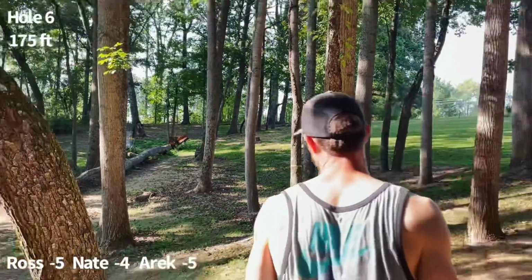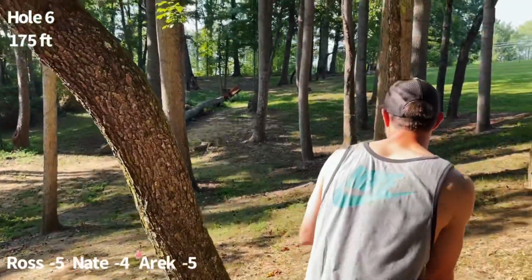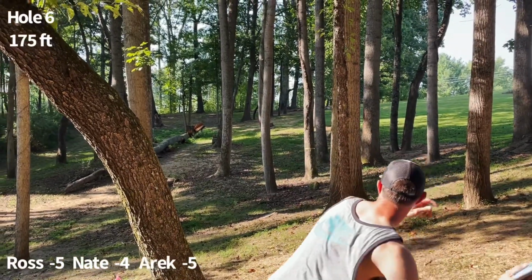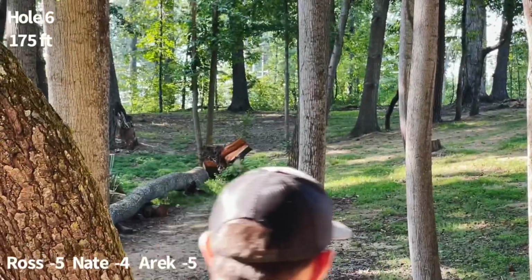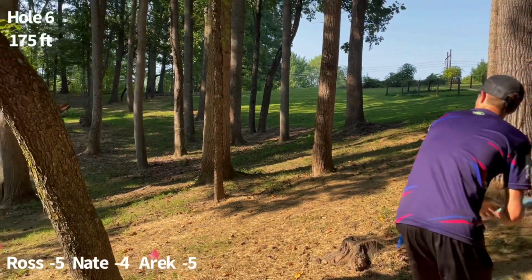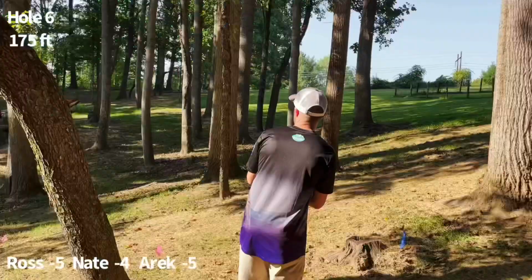As you can see, this basket's tucked back there behind a bunch of trees again. Looks like the biggest line is on the left side, forehand. Ross decides to go high with a tactic and clips some trees. He'll have a long putt. Arek with the same line with a glow T-bird. And I think he goes a little long.